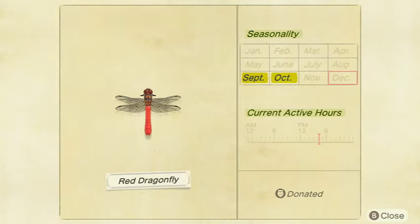So, 180 bells at Nook's Cranny from 8 a.m. to 7 p.m. These are pretty common. You can find this in the months of September and October. Only 2 months. September and October in the Northern Hemisphere, and in March and April in the Southern Hemisphere. They're pretty common when they are available.